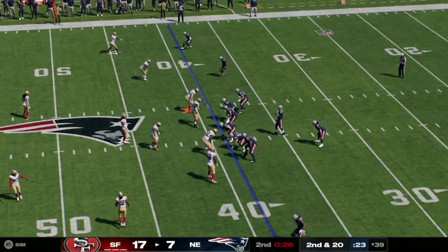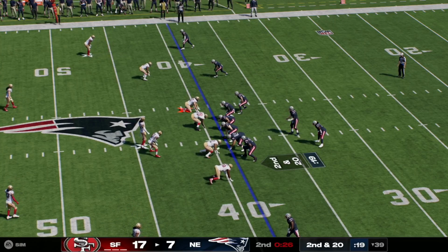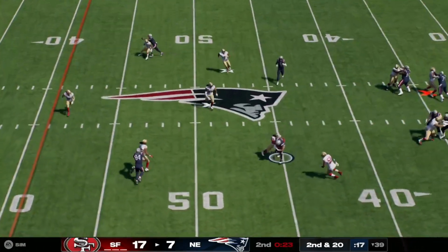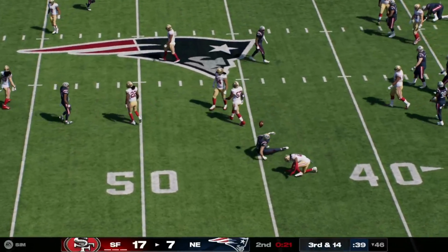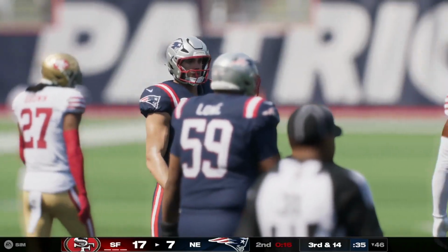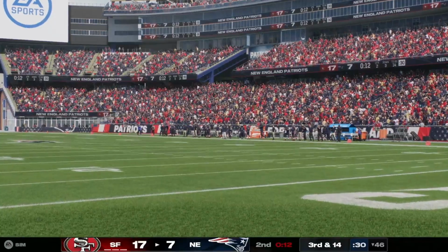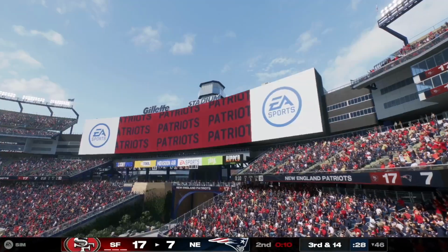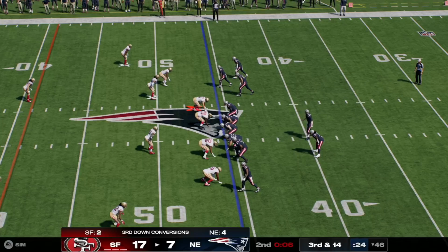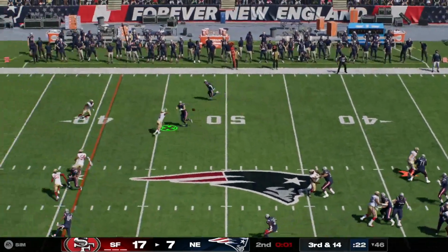Work to do now as they come up on 2nd and long. Brady looking to throw. He's got his big tight end, Henry. And that'll go for a gain of 7. And it's going to set up 3rd down. The drag route is such a good way to get the ball early into the hands of your tight end and take some pressure off the quarterback and give him an easy completion. The size and the athleticism allows them to try to pick up more yards, but do it after the catch.